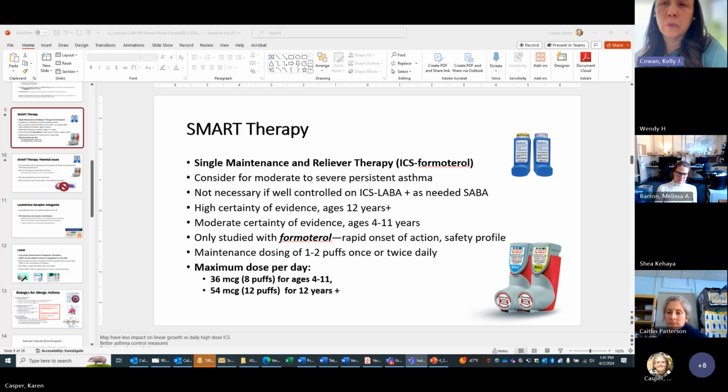If their asthma is well controlled with a typical plan of inhaled steroid and as needed albuterol, that's okay. It's not a mandatory thing that they have to change to SMART therapy. For some kids, it can be a lot more convenient. There is a high certainty of evidence in kids ages 12 and up, and moderate certainty of evidence for ages 4 to 11.